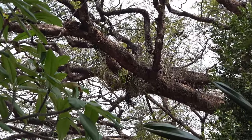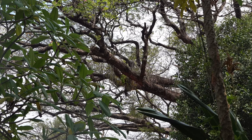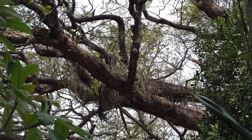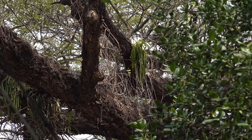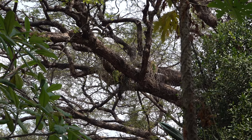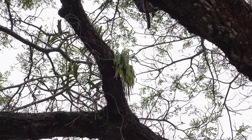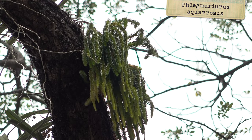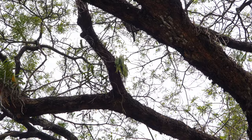I'm very surprised because on this Samanea tree we see an epiphytic lycopodium, a Phlegmariurus. And why am I surprised? Because usually these lycopodiums are only able to grow in very humid climate, almost permanently humid. And here, we are in a city, so everybody knows that the climate of a city is much more contrasted than around. But in spite of that, this epiphytic lycopodium is perfectly growing.